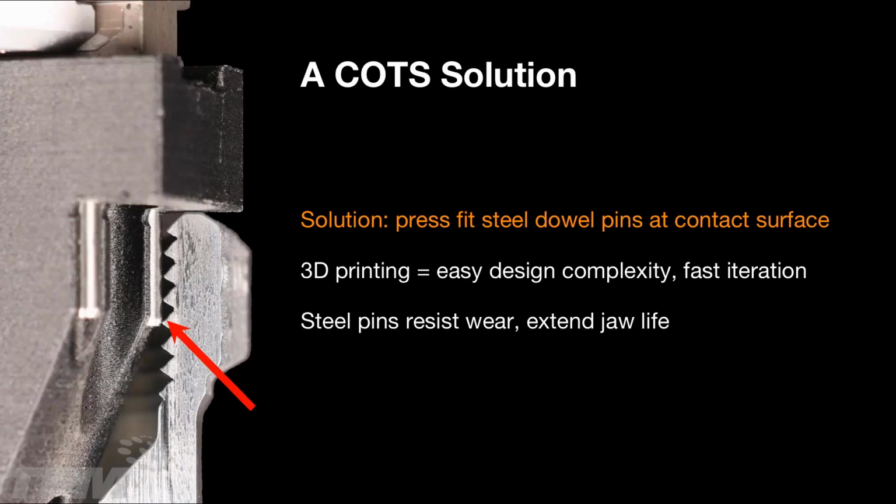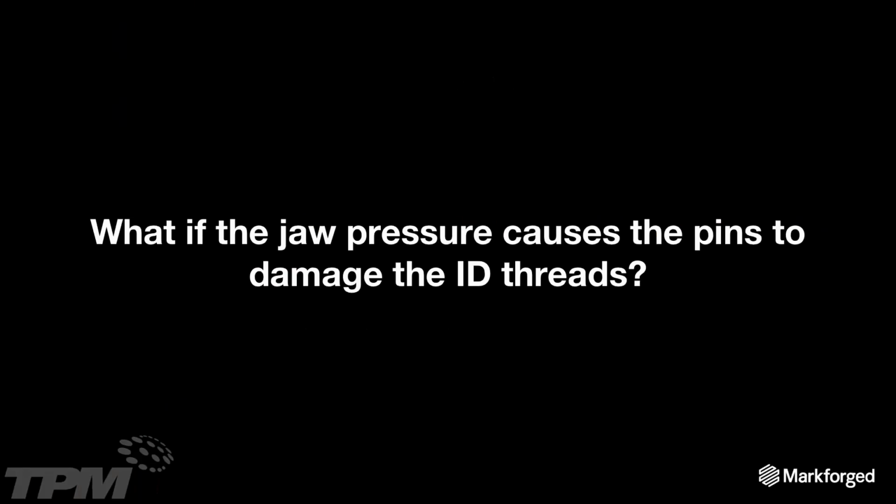So again, similar to how we added the key inserts, here we're adding in off-the-shelf dowel pins. 3D printing makes that design very easy to do, right? Pull in the SolidWorks, drop in 2 holes for press fit dowel pins, order your dowel pins, press them in, you're ready to go. But what if the jaw pressures cause the pins to damage the ID threads? So now your work holding is actually damaging your workpiece.